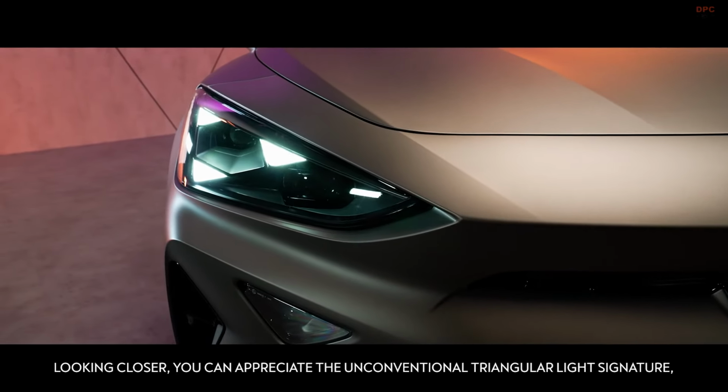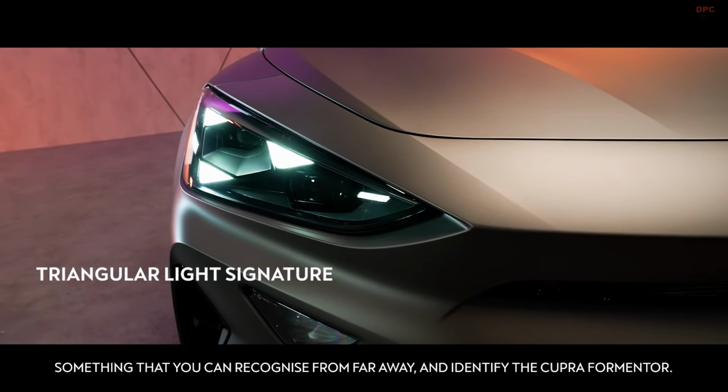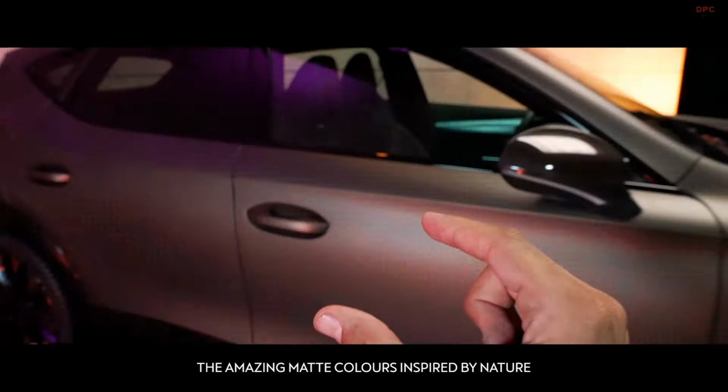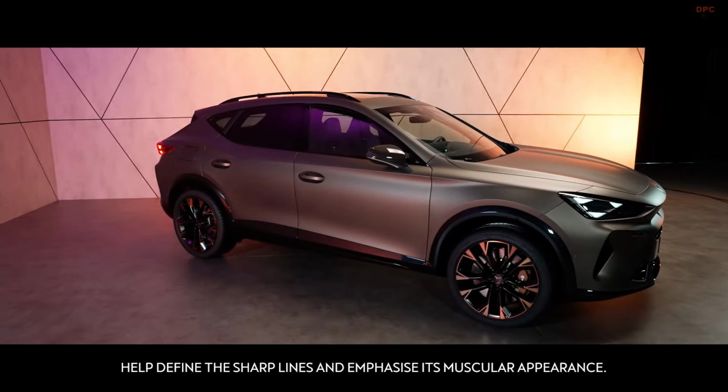Looking closer, you can appreciate the unconventional triangular light signature, something that you can recognize from far away and identify the CUPRA Formentor. The amazing matte colors inspired by nature help define the sharp lines and emphasize its muscular appearance.